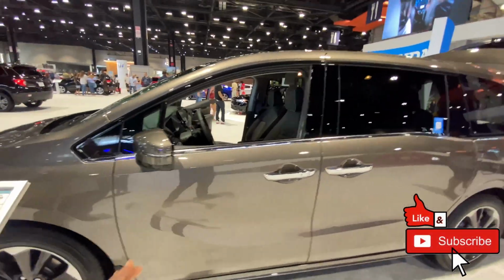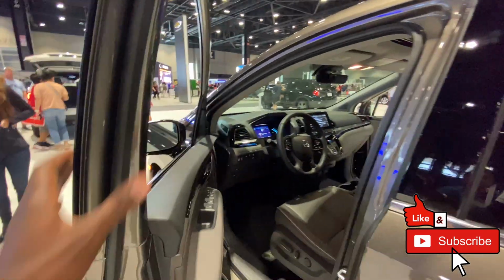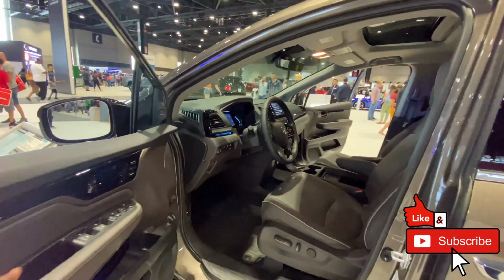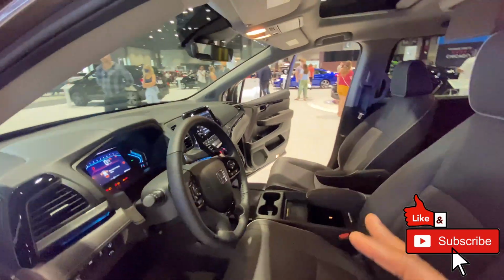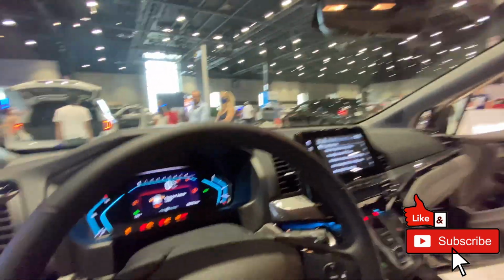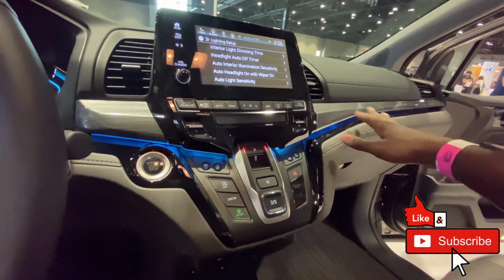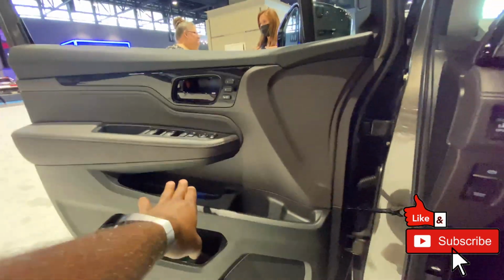All right, guys, this is the 2022 Honda Odyssey Elite. Now, this one prices in at around $50,000, which is quite a bit to pay for a minivan. But the Hondas, I have been inside of the Odyssey before. They do offer a lot of value. Now, one thing you notice as you get in, they have this really nice ambient lighting strip that goes along the side. It also is mirrored right back down here as well in the door card.